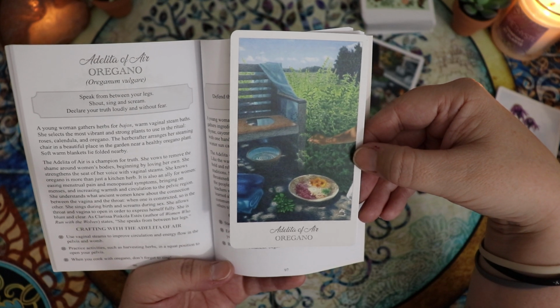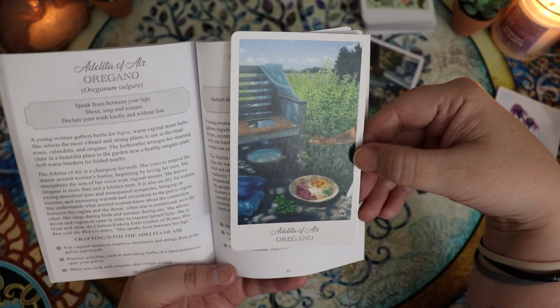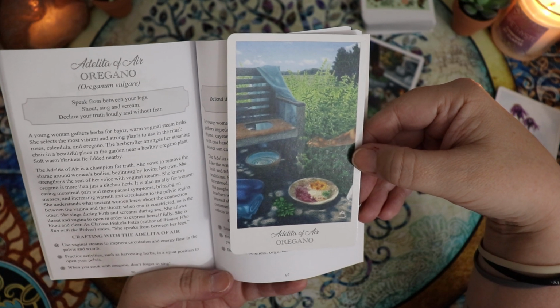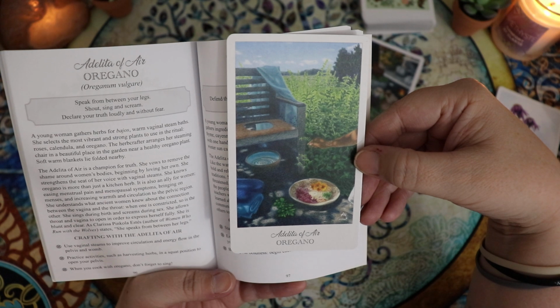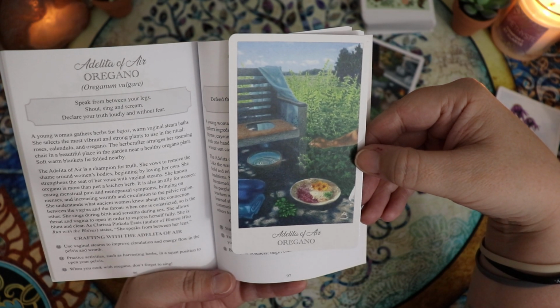She strengthens the seat of her voice with vaginal steams. She knows oregano is more than just a kitchen herb. It is also an ally for women, easing menstrual pain and menopausal symptoms, bringing on menses and increasing warmth and circulation to the pelvic region.